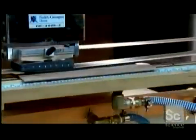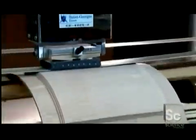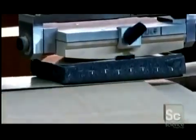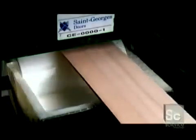Next, a computer-guided sander smooths out the panel, preparing the wood for stain or paint later on. Making the frame's horizontal pieces is more complex than making the vertical ones because the top and bottom have to curve just like the center panel.